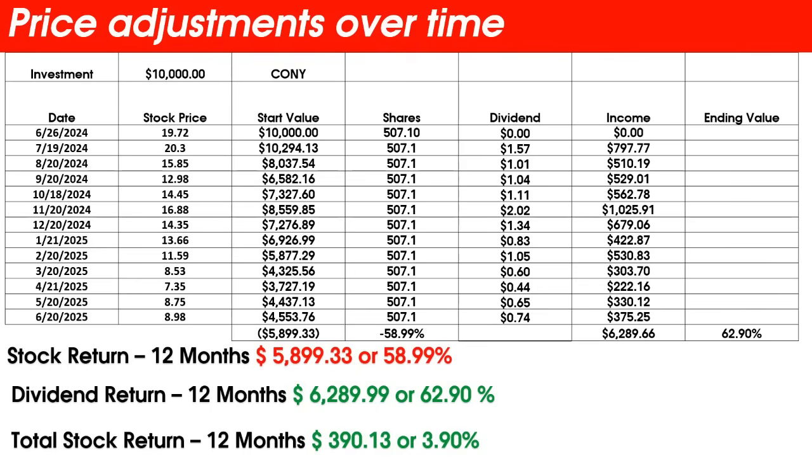So this thing produces great dividends, but because of the NAV loss across the board that you're losing in your stock value, I just really sit here and say, God, this is not a stock that I would want to be involved in. This is not an ETF I would like to buy.